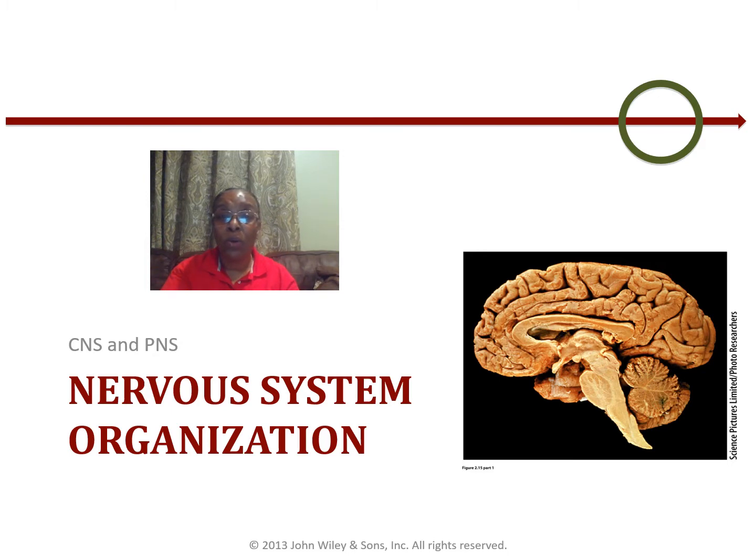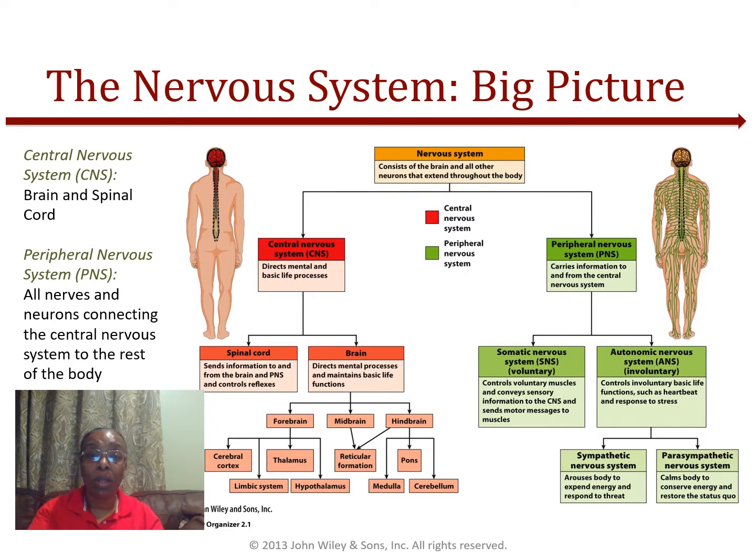All right, so what we're going to be moving into now is looking at the central nervous system as well as the peripheral nervous system and how it's organized. Have you heard the expression information is power? Well, nowhere is this truer than within the human body, because without information, we wouldn't be able to survive.